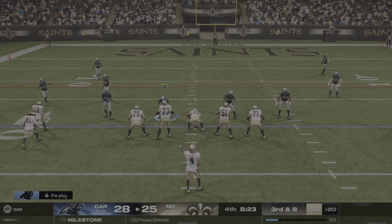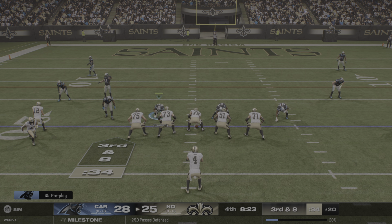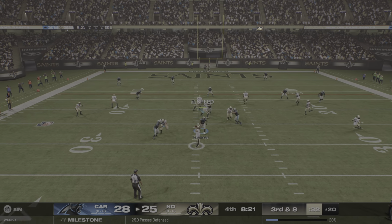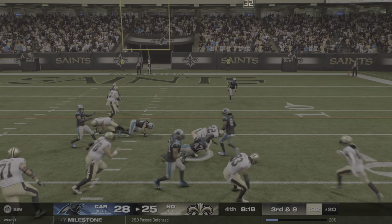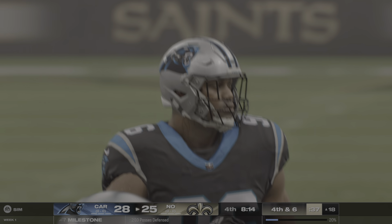It's 3rd and 8. Need to get a chunk here. They'll empty the backfield and motion him out. Carr throwing on third. Gets this one to Shaheed. And they bring him down at the 18-yard line.